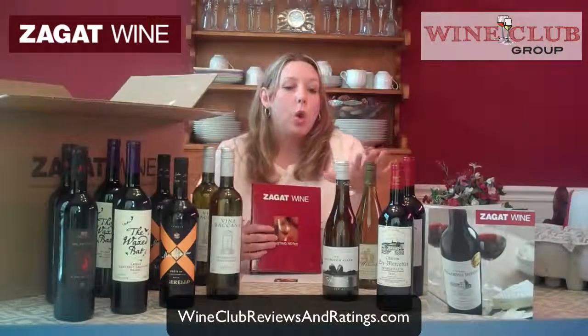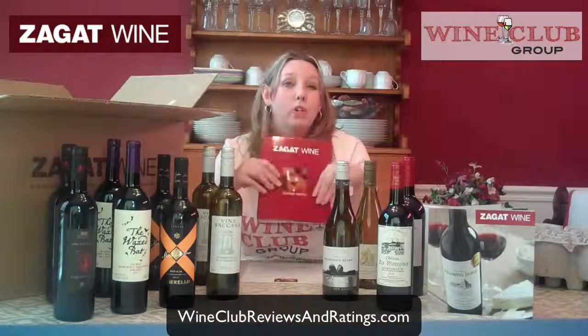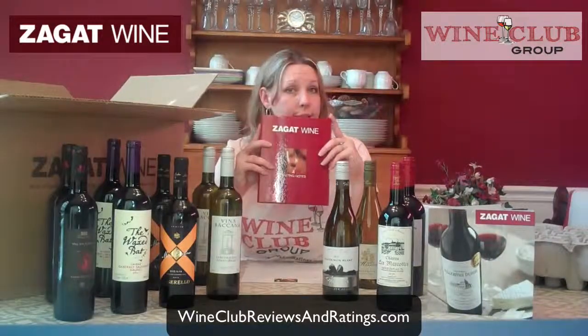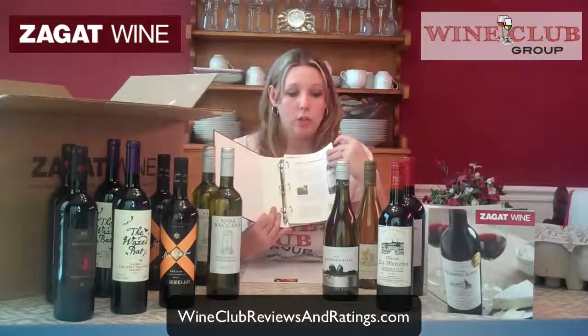But if you didn't know about these vineyards, if you didn't know even about these different varietals, how would you figure out how to serve them? Your tasting notes book. What you get within this book are tasting notes for each of the different wines that come in your selection. And I'll pull just one of them here for you.